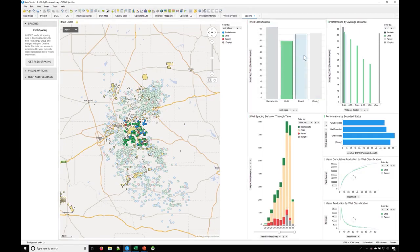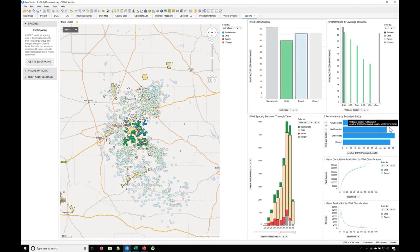I still see a degradation in performance, something I can quantify, at least, between parent and child wells. Again, with 6, 8 wells per section, I'm starting to see productivity fall off. And this is also confirmed on the Typecurve plots. Unbounded wells, no surprise, are outperforming fully bounded and half-bounded neighbors. So yeah, I'm really starting to see everything come together here.